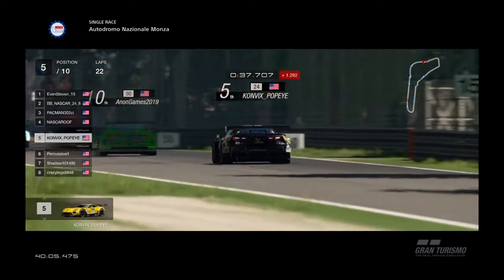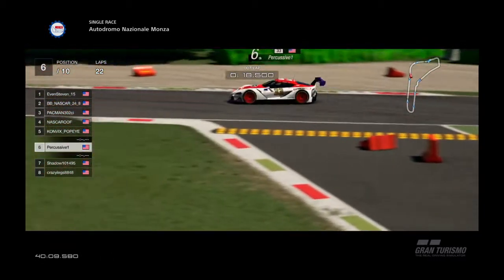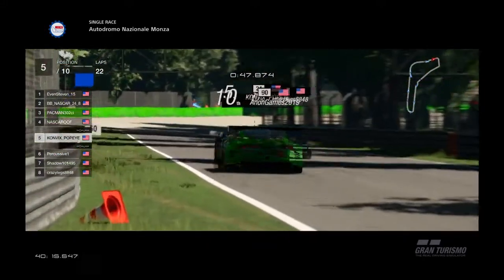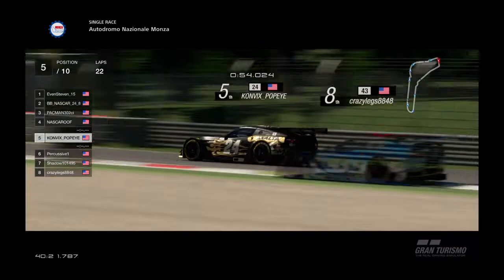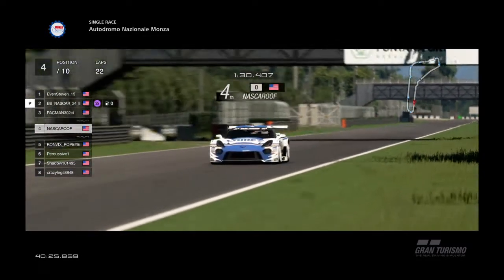Chris Ryan runs P5. He has already made his second stop. Percussive just finished his second stop. He runs 6th. So right here we see Rob Lohman Sr. in the gravel trap. And Chris Ryan having to deal with a lot of lap traffic here through the middle part of the lap. So he's trying to put down some hot laps to catch up to Jesse Carlson.